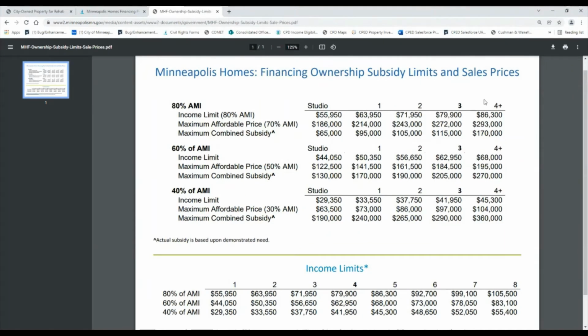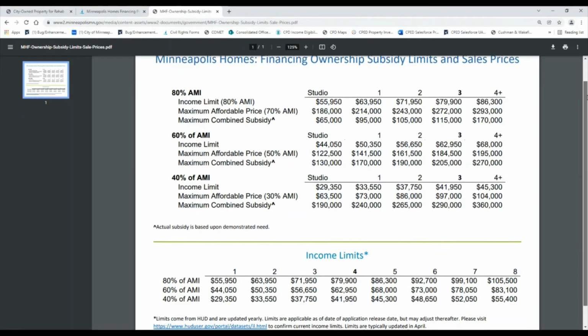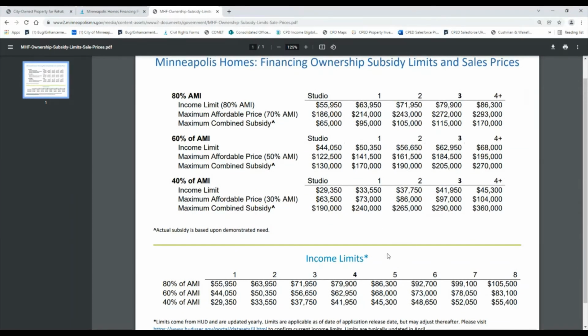So this is our financing, ownership subsidy limits and sales prices page. I'm going to show first, at the bottom, the income limits that apply to the program. When you're applying, you can propose to serve an 80% AMI household or below, a 60% AMI household or below, or a 40% AMI household or below. AMI is area median income, and that effectively is the maximum income of the household that you can serve, depending on which income range you are targeting.